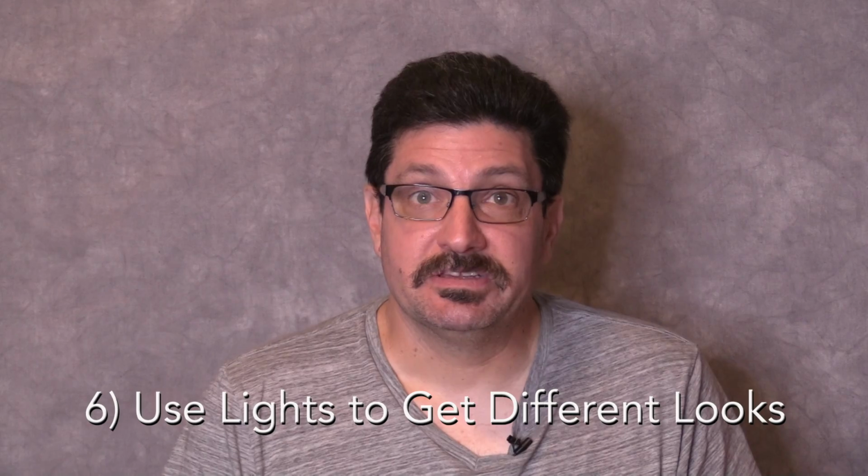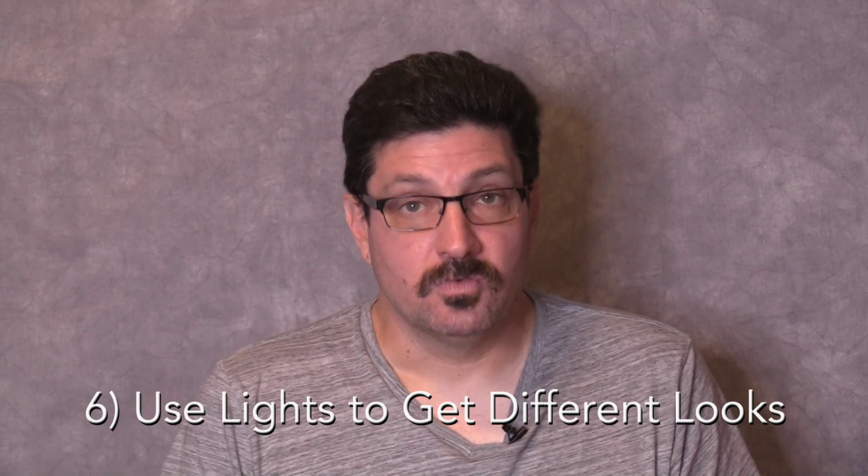Tip number 6 is to position lights for the look that you want. Now, using television lights will give your videos a crisper look, but good lighting involves more than just blasting your subject with as much wattage as you can find. Knowing where to position lights makes all the difference in getting a natural effect versus making people look as though they're about to undergo surgery.